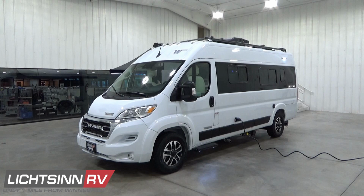Now built on the restyled and re-engineered RAM ProMaster chassis with new styling to the front and rear and improvements to the powertrain, and the latest in Winnebago enhancements, the fuel-efficient Winnebago Travato has been at the forefront of the van life revolution since its launch. Estimated to achieve 18 to 22 miles per gallon highway and at only 21 feet long, the Travato offers all of the comforts of home in a nimble, efficient van.